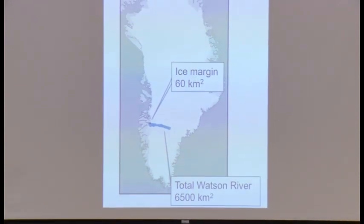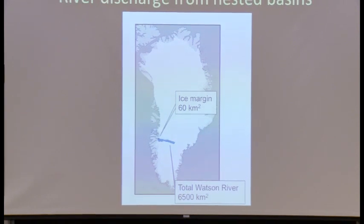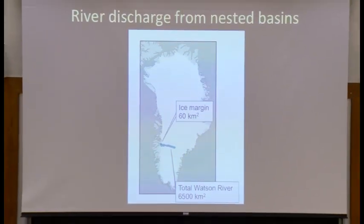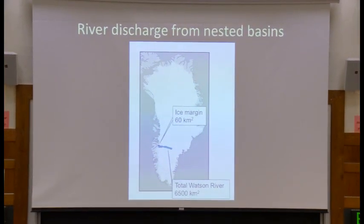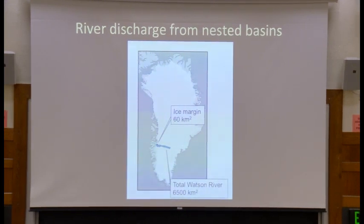So what I want to show you now is a study where I'm using this in situ data. This is data that really shows how much meltwater actually came off the ice sheet. And I'm going to use this in a nested way to separate the contribution from the ice margin from the contribution of meltwater coming from upstream, or from further inland.